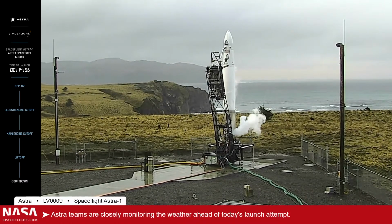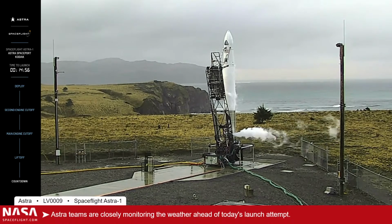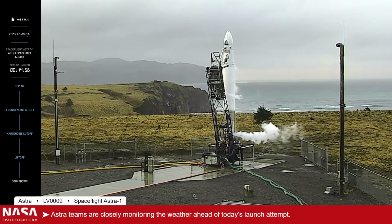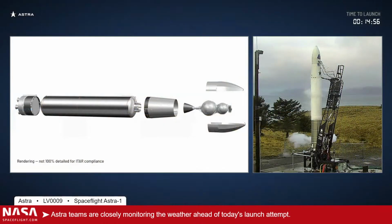Samurai has a question. How many stages are there on the Astra Rocket 3 vehicle? So this is a two-stage vehicle. We have the first stage, which is powered by 5 first-stage engines that are electric pump-fed engines with 6,500 pounds of thrust. And the second stage has a single pressure-fed engine, which produces 740 pounds of thrust.